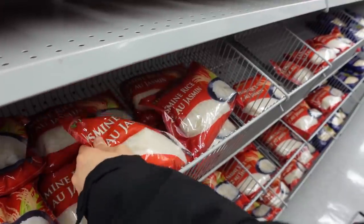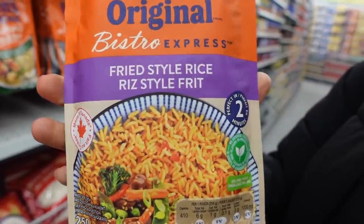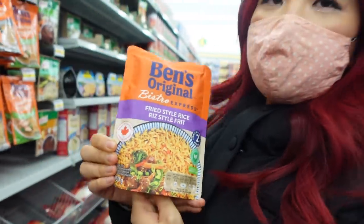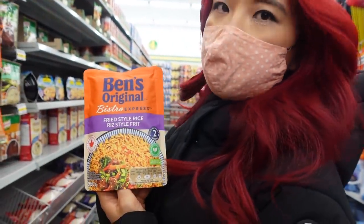Now, I never eat jasmine rice, so I'm not gonna get it, but that's an option, okay? But this one looks like it's vegan friendly, okay? This one is vegan, so I just checked the ingredients list. I think we could do some stuff with this, just by adding little things. I wouldn't eat this just as is, but we gotta add stuff.